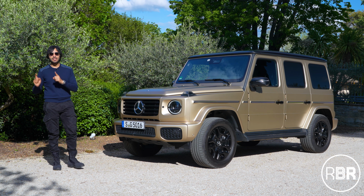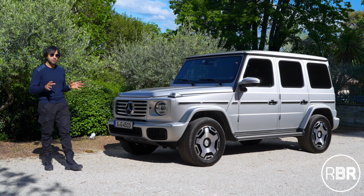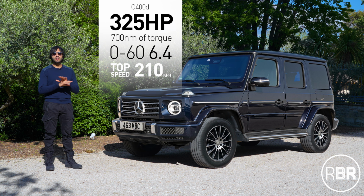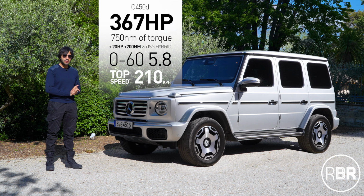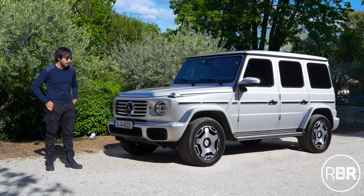Now let's move on to the diesel, the G450d, which again is updated versus the old G400. Now a G400 of old made 325 brake horsepower, 700 Newton meters and a 0 to 60 of 6.4 seconds. Our new one, the G450d, is much more powerful. We've got 367 brake horsepower, 750 Newton meters. Then you get the boost of the mild hybrid system on top of that, hence why the 0 to 60 has improved to 5.8 seconds. Again, really, really good for this entry-level car.